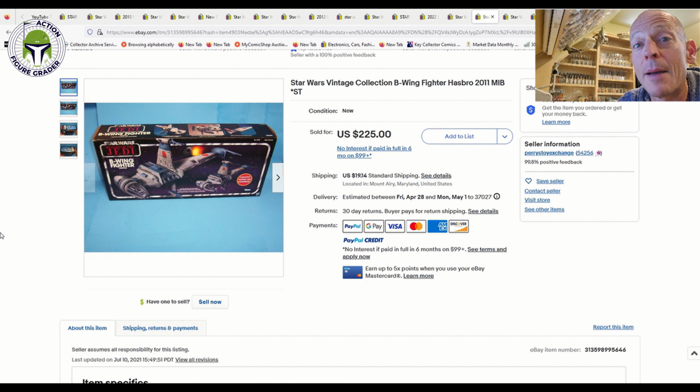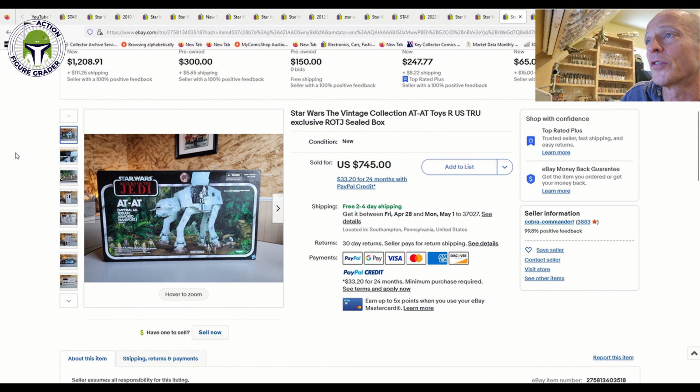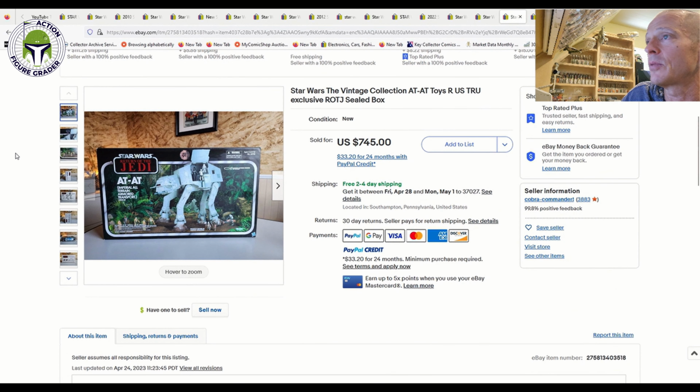Next up, I got some vehicles before we wrap things up with the two Salacious Crumb and Mouse Droids that sold in a combination auction. They were graded. But I do have some vehicles I wanted to cover. The B-Wing from 2011. It seems to me more and more that the vintage collection vehicles from the early years, 2010, 2011, 2012, are starting to get up into some big boy prices, and even some of the later releases are too. But this one sold for $225. That was a nice looking example.